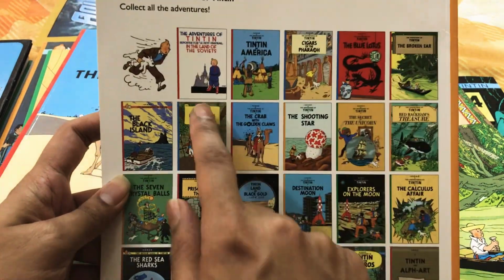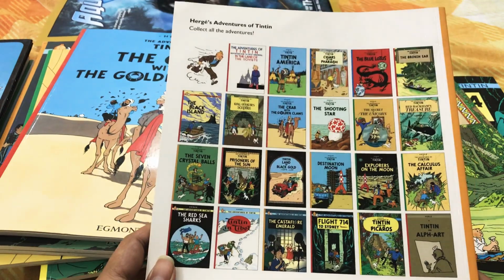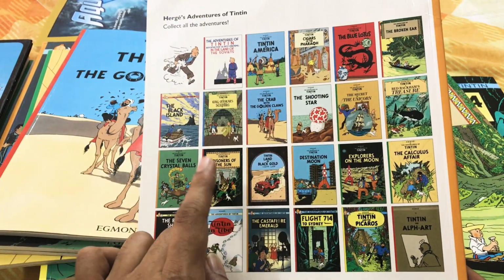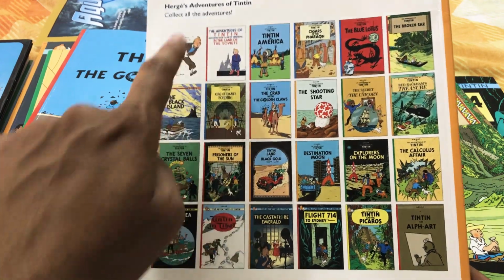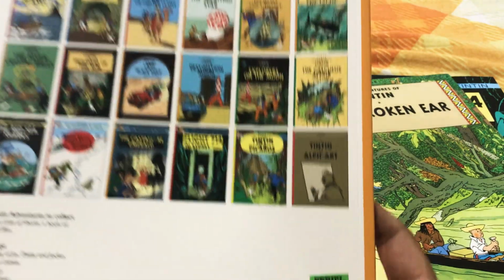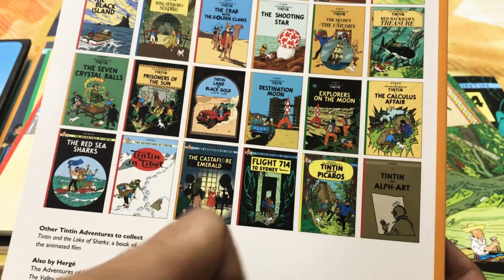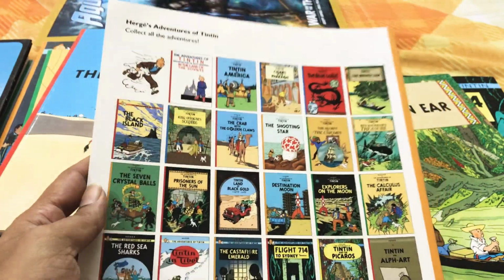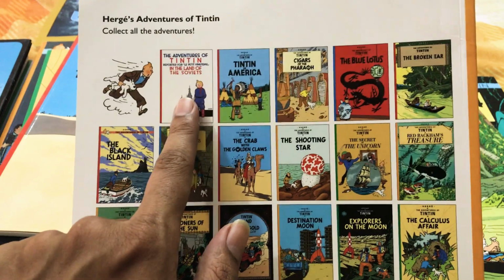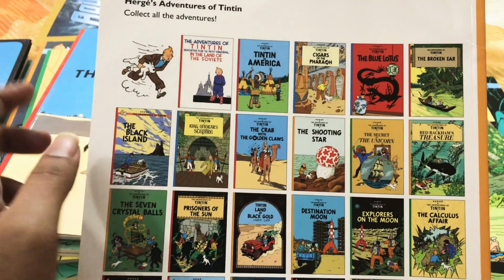If you go through the entire set of Tintin comics, which is shown here, I would say that I have got all of them except two. One is Tintin in the Land of the Soviets, and the second is Tintin and Alph-Art. I haven't got these two because they are in black and white and I didn't quite like it, but I heard that very soon this could be coming out in color. If it does, I will definitely get it and show it to you.